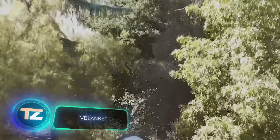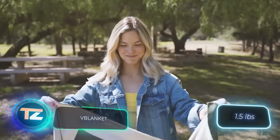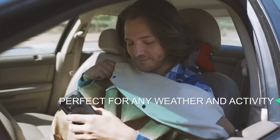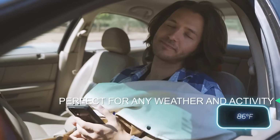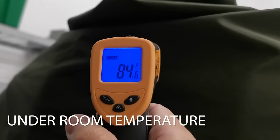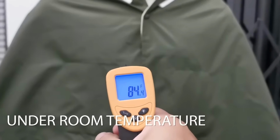The V blanket is a combination of a blanket, a poncho, and a cape. It weighs 700 grams, clips easily to your backpack, and warms up to 30 degrees Celsius in just half a minute. The only catch is that it doesn't come with its own power supply, so you'll need a power bank. But it can survive not only rain, but also machine washing.